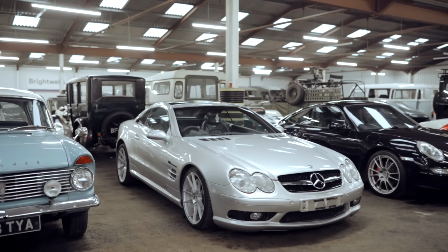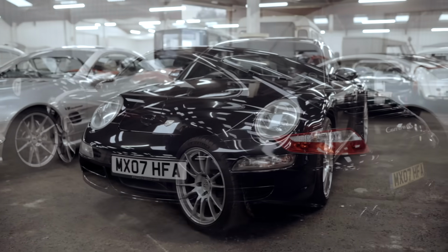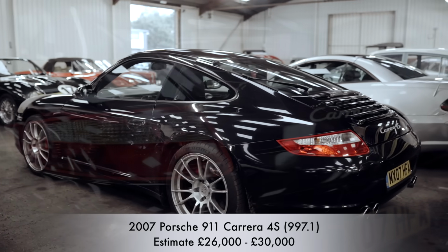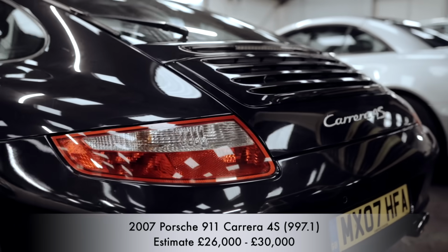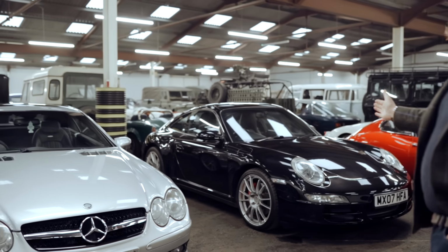997 next to it, on offer at £26,000. This was bought from us last year. Chap spent some money on it. What an awful lot of car. It's a 997 Gen 1, but it's the later engine, so it shouldn't have the engine problems that the early one suffered. About 68,000 miles, great car, 26 grand.